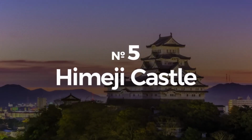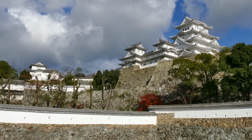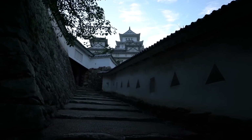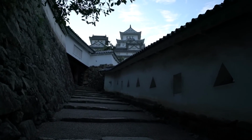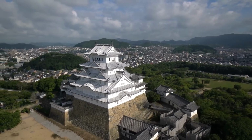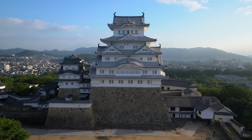Number 5. Himeji Castle. Many people consider Himeji Castle to be the finest example of classical Japanese castle architecture. Although it was built for war, I must admit there is something incredibly serene about walking around the grounds of Himeji Castle. Originally built as a fortress back in 1300, Himeji Castle is designated by Japan as a national treasure. It is one of only 5 structures to earn this distinction.